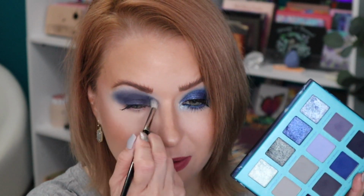Now we're gonna, I gotta do a couple shimmers. You know, I could have done an all matte look. Why didn't I think about that earlier? Yeah, this would be an easy palette to do an all matte look with. And I'm sorry, I just remembered right now. But I like playing with shimmer shadow.